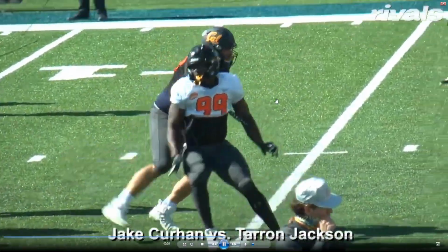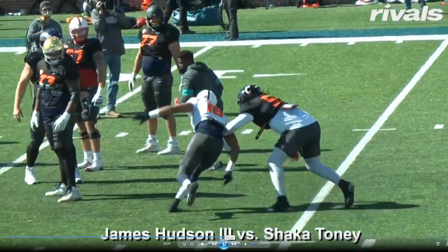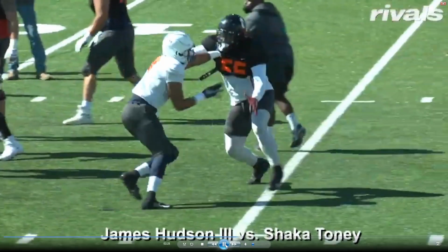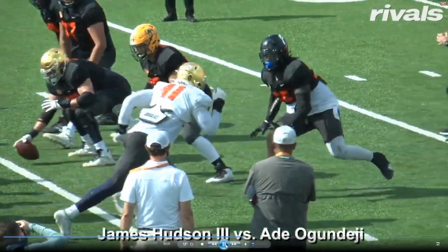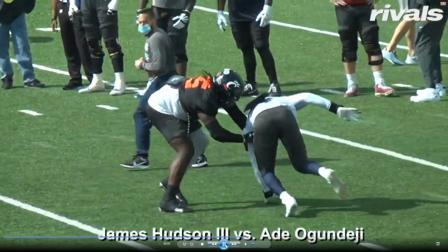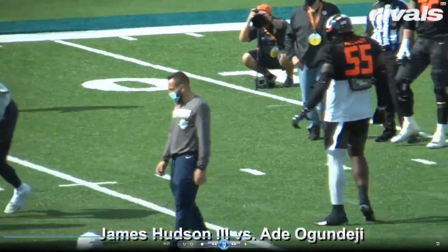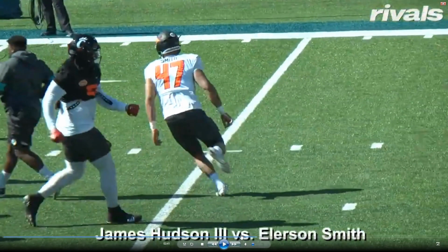Weaver did not look good on day 3 at all. That was a much better bull rush right there. He should have just finished. A little speed rush. Come back inside. That's good work. Another bull rush. Almost got the pancake. Very close to getting the pancake.